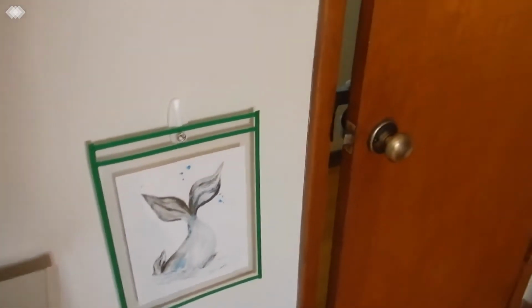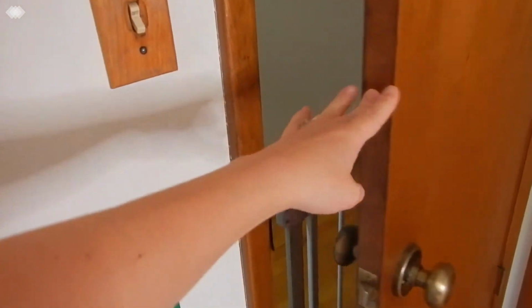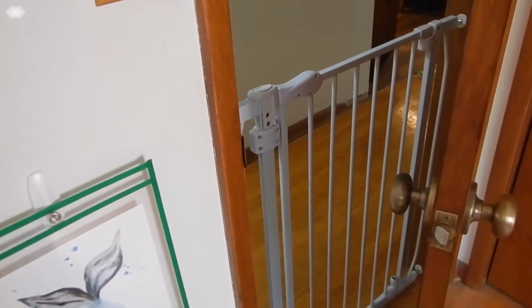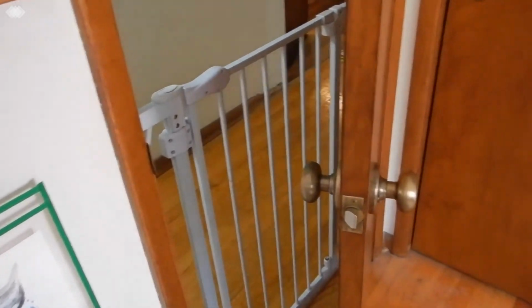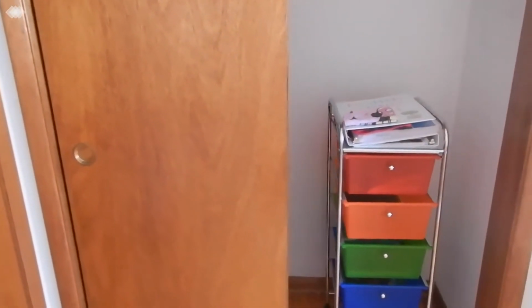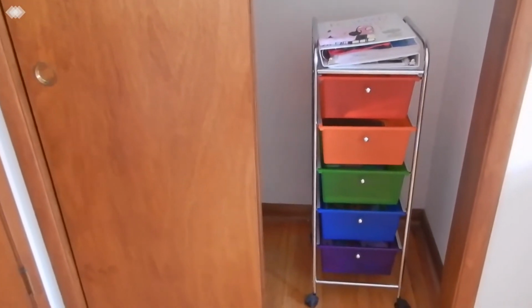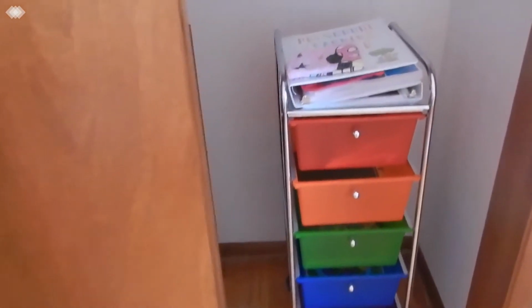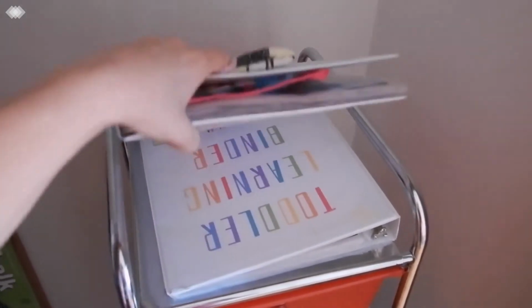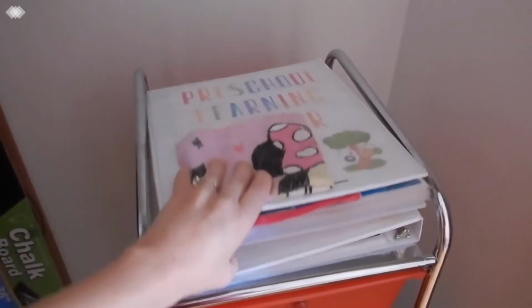All right. And then I also want to point out that we do have a little baby gate, and this gate helps keep the dog out and the toddler in. Right. And then over here we just have a closet, and inside the closet we have one of these little rainbow carts. And then on top I've got their learning binders. So I've got my daughter's preschool one and then my son's toddler one.